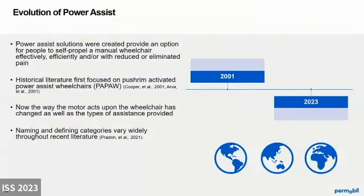So, trip down memory lane, shall we? Some of you may be familiar with some of the historic research that, as far back as we could locate, was 2001, when we first started to see power assist technology enter into peer-reviewed literature. There probably could be devices that predate 2001, I'm sure there are. But what we first understood about power assist solutions is the main goals were to provide a person who self-propels a manual wheelchair efficient propulsion, allow them to get where they need to go effectively, and to possibly reduce or eliminate any pain that they might be experiencing.